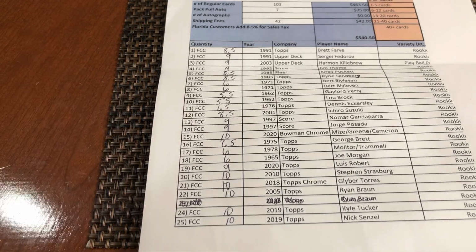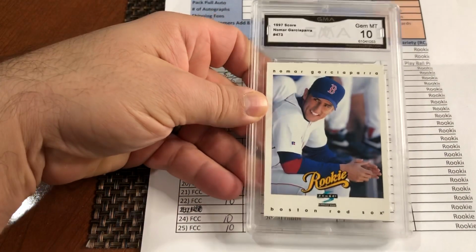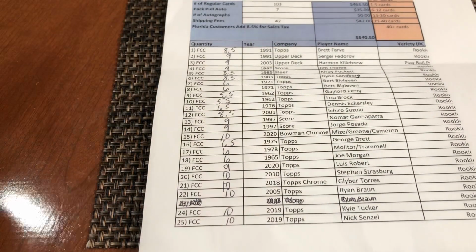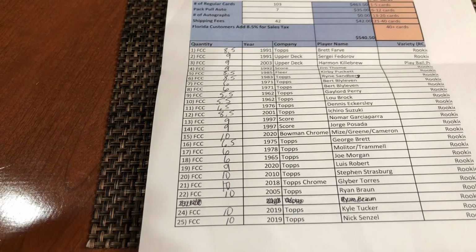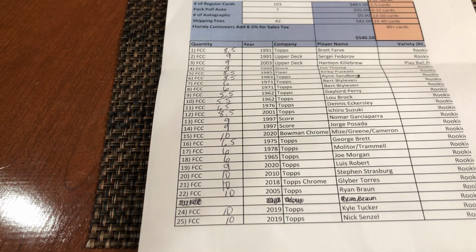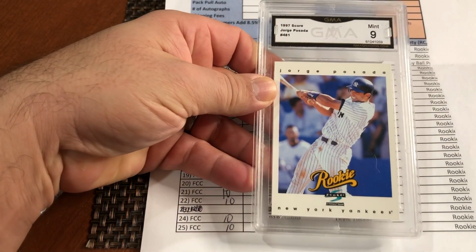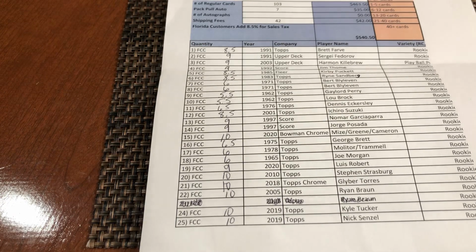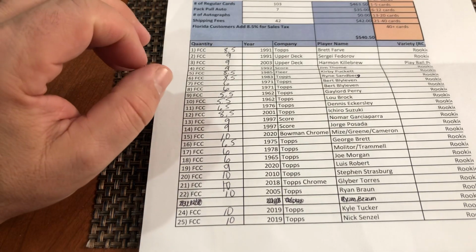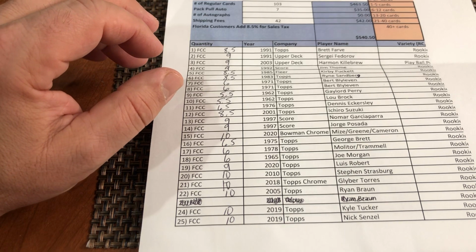All right, 1997 Score Nomar Garciaparra rookie. I said this would get a 9. It ended up a 10. Nice little bonus there. White borders generally are easier to grade. Jorge Posada, same year, 97 Score. I said this would get a 9. And it got a 9. Pretty nice. Not sure if either of those will make the Hall of Fame, but you never know.